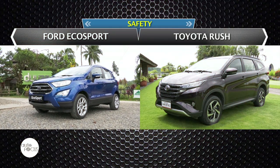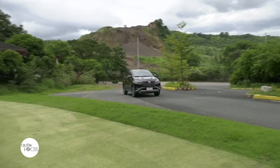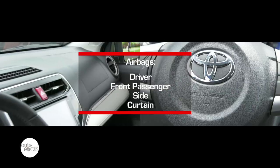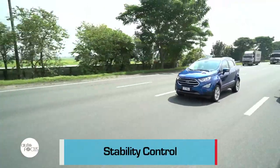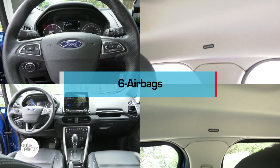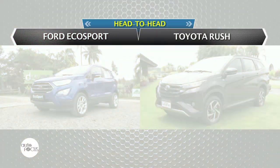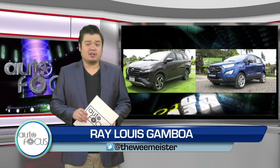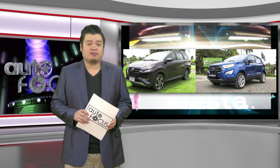Now when it comes to safety and security, both the Rush and the EcoSport offer reliable features. For the Rush, it is equipped with Toyota standard features, such as the anti-lock braking system with emergency brake signal, vehicle stability control, and 6 SRS airbags. Meanwhile, the EcoSport comes with anti-lock braking system with electronic brake force distribution, stability control, ISOFIX, and 6 airbags. That was our head-to-head featuring the Toyota Rush and the Ford EcoSport, two subcompact SUVs that will surely make it hard for you to decide.